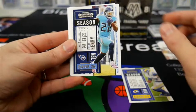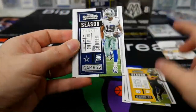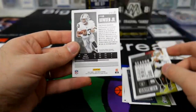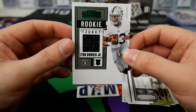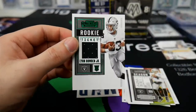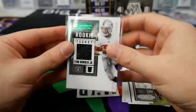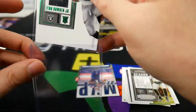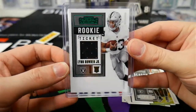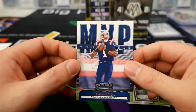Aaron Donald, Derrick Henry, Jamal Adams, James Conner, Amari Cooper, Derek Carr. Len Bowden Jr. is our rookie for the Raiders. Rookie ticket, one caller. For the Raiders. MVP Cam Newton.